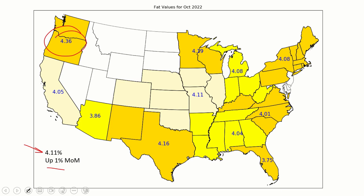But look at some of these numbers. In the upper Northwest, 4.36%. Even Florida, which struggles with butterfat, 3.75, which is really unusual for them. So you guys are 4.08, very similar in the Northeast. Not vastly different here in Minnesota, Wisconsin, and in the midsection.